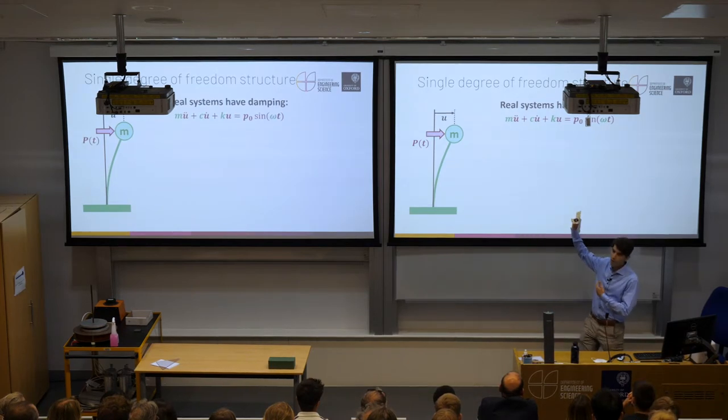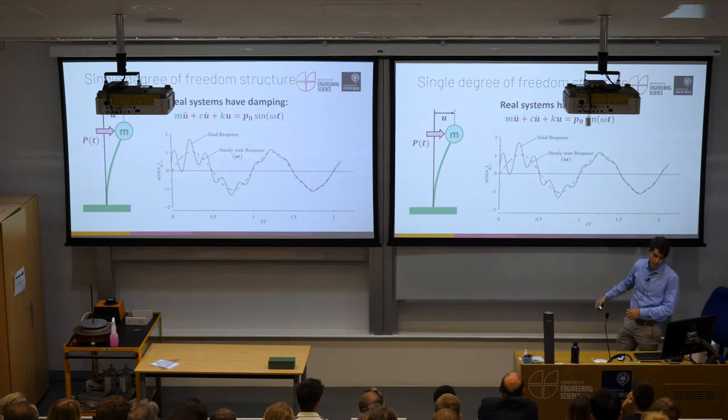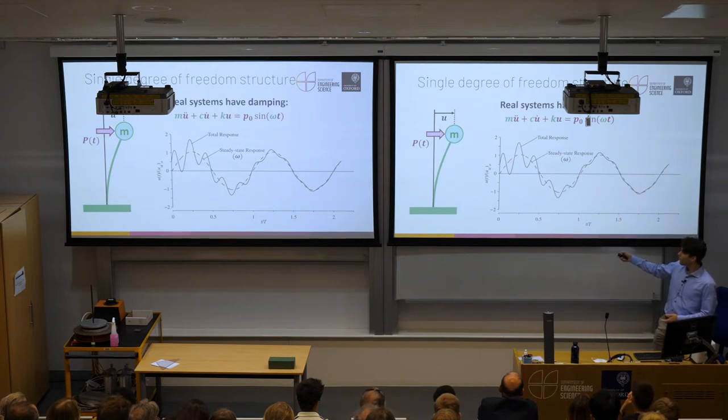I won't go into how we solve this equation, but this is again something that you will learn. I'll just go into plotting the solution for it. So it started out fairly similar to what we had before, but now because of the damping, the oscillation at the natural frequency gradually dies down, and then it follows what we call a steady state response, which is at the imposed frequency.